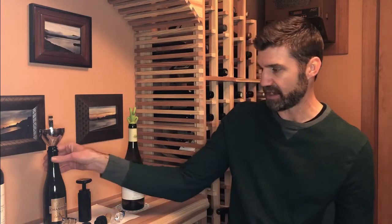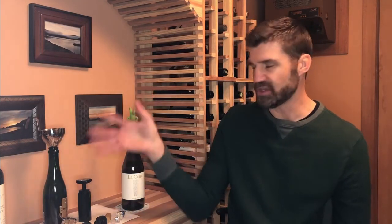So in this case, I've got a half bottle of sparkling wine. You can go out and I'd even say, I've seen Kim Crawford or Mayomi do half bottles with screw caps. So that'd be even better, that once you're done with it, you've got a bottle that you can reuse that's got a screw cap.